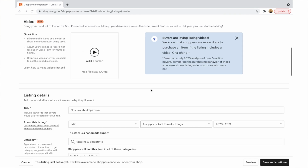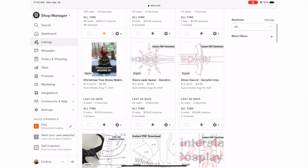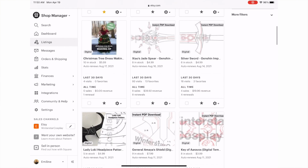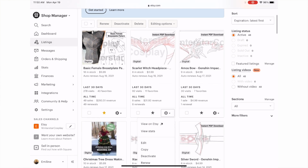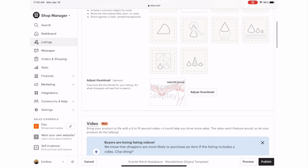Alright, so after you've gone through all that and you've done all those different things, that is the basics of adding a listing. From there, you just need to save it and you can add any additional listings you want. If you want to start from the same base point, you can also just duplicate the listing and edit the new one to be more specific to whatever new product you want to add. But since this is just an example, I'm just going to be doing the one, and you can always add more listings even after your shop opens.